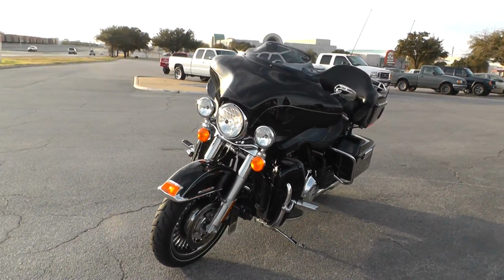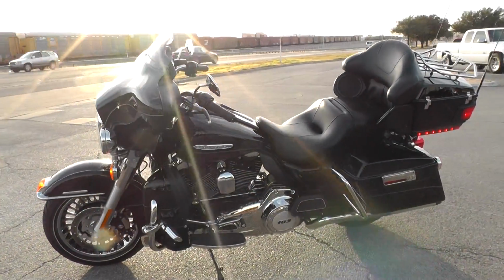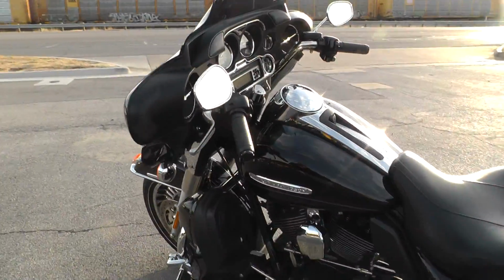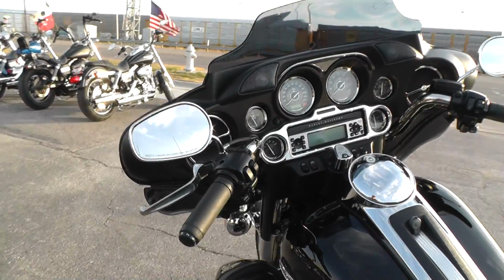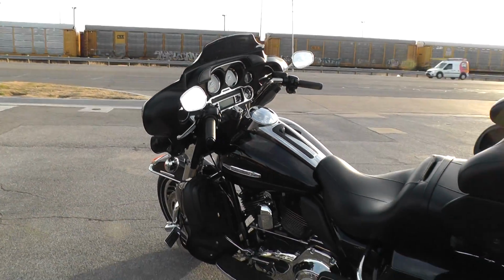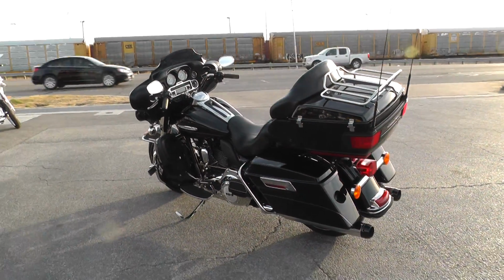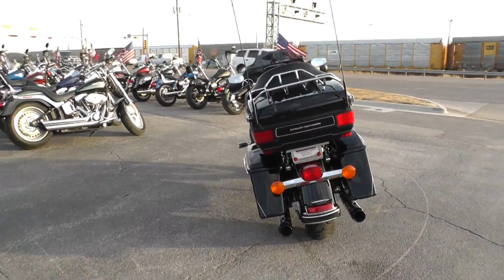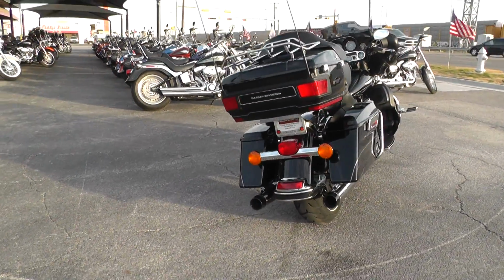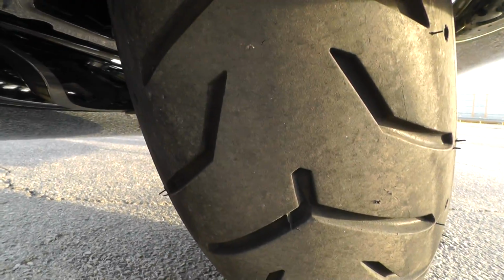2012 with 2,100 miles. If you'd like to know more about it, call our sales team toll free at 888-400-1151. They can tell you all about it. You can get an almost new bike for thousands of dollars less. Maybe do a little bit of that work, get those little scratches and scuffs out, and you'll have one fine machine. Tires on it look excellent, still got lots and lots of miles left on them.